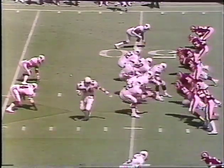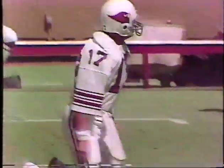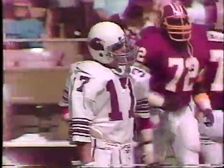On 3rd and 10, the Cardinals go with 3 wide receivers. Hart under a lot of pressure, and Coy Bacon drags him down for the sack at the 39-yard line. Somebody missed a block there. Yeah, Bacon had a lot of quickness that time.